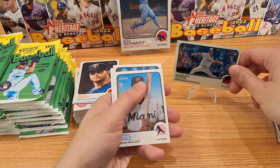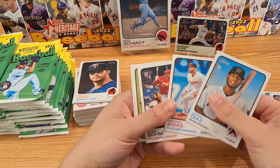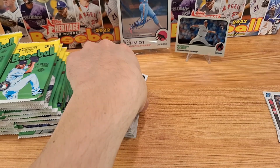But yeah, once Jackson Holliday gets going and the Orioles get their offense in sync, they're going to be nearly unstoppable, it seems like. Such a stacked team.